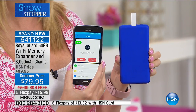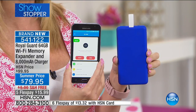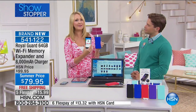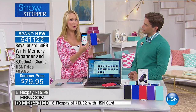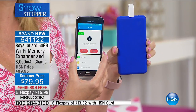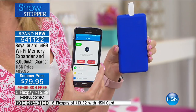This Royal Guard memory expander is going to expand your memory instantly, and here's what it's going to do for you. It creates a Wi-Fi hotspot, so you don't have to have any Wi-Fi, you don't have to have any cables or wires. I'm wirelessly connected right now to my phone, and actually you can connect up to 20 devices. Wow. So I'm connected with multiple devices and tablets, so I'm going to be able to share all of the photographs on my cell phone easily.